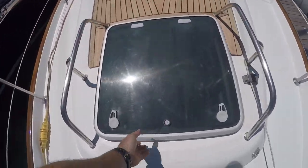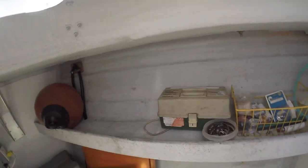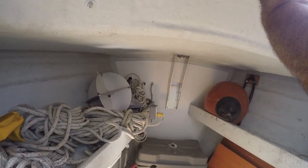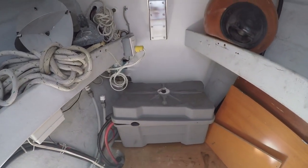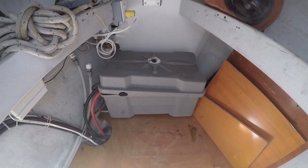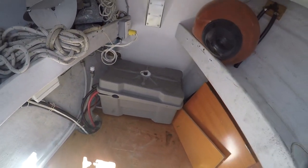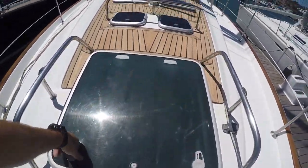And one of the nice features of this boat is this forward storeroom or sail locker. On these boats, this can also be configured as a crew cabin with bunks in here, but on this boat it's just a giant sail locker. It's really, really big. As you can see, it's just used to store lines, etc. This boat does have a bow thruster, and so this is the bow thruster battery right here. It's a massive 8D Lifeline AGM, so really top of the line battery to support that bow thruster.